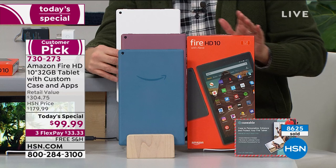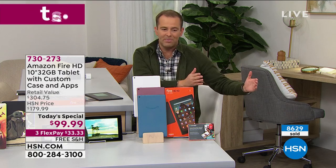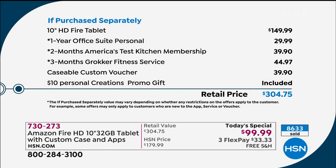So just to reiterate, everybody that orders gets a $300 value. In terms of the retail value, we're at under $100 with free shipping and with three Flex Pay of $33 and change. These are all extras, all bonuses, great, wonderful things that you can have fun with right out of the box.